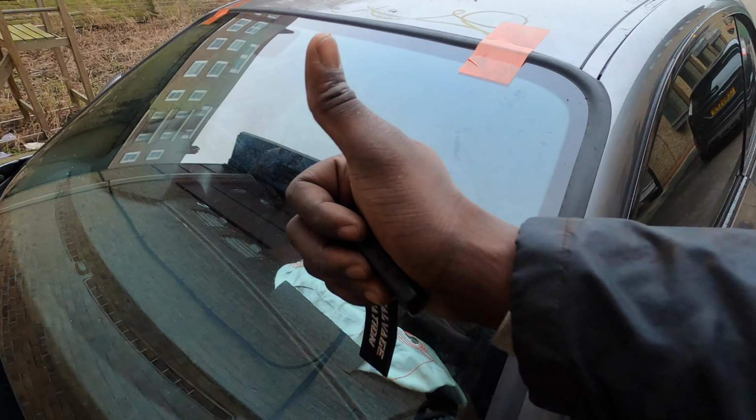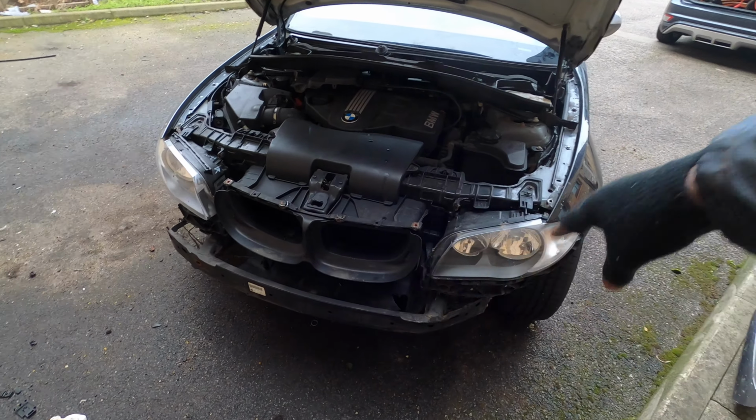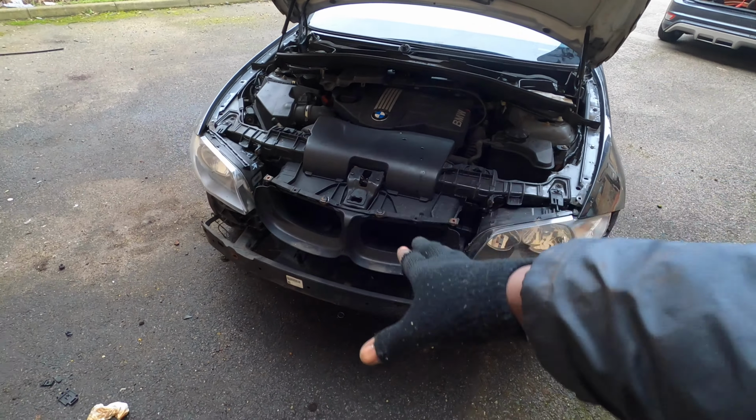Right guys, so the next thing I need to do is I want to test fit my front bumper. I've got a replacement bumper that I bought. It finally came in the post. I've had so much headache over this bumper. The seller sent it out, it got lost. He sent out another one that didn't come. He's saying because of COVID. Anyway, long story short, we ended up getting the bumper.